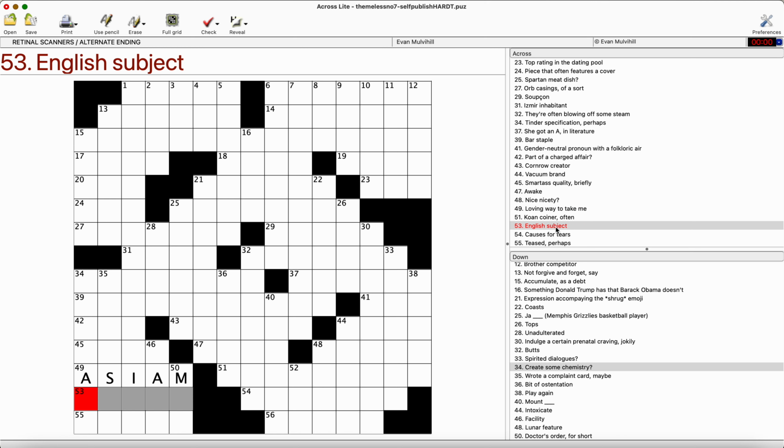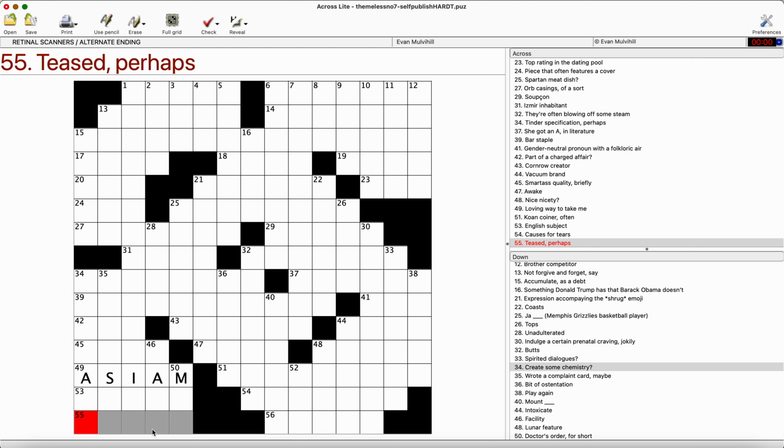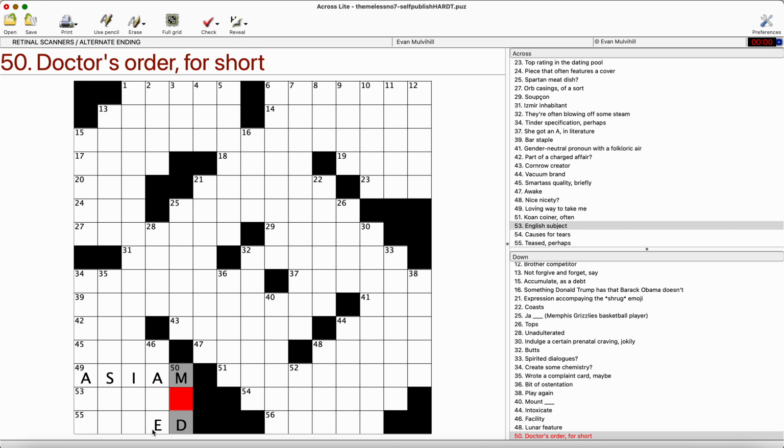For 53 across, English subject. This also might be a misdirection clue. There's a few different meanings for subject. It could mean something to do with the subject and the object of a sentence, like a clause. It could have to do with the past or present. So tense is an option, but I wouldn't put it in yet. Teased, perhaps. So one way to approach that is, I'm not sure, but it might end with ed because it's the past. So doctor's order for short.